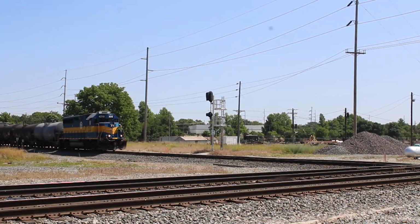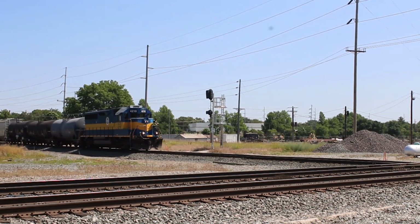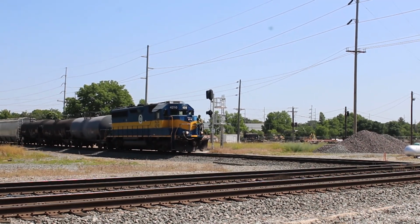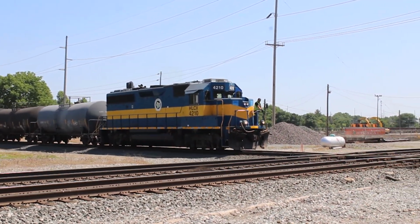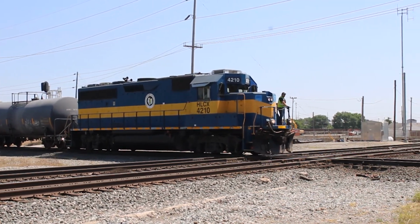A little while later, rail traffic picked back up, with a transfer move out of the Canadian National Yard executed by the Decatur and Eastern Illinois Railway. The DNEIR is a Class 3 short line that is very young.